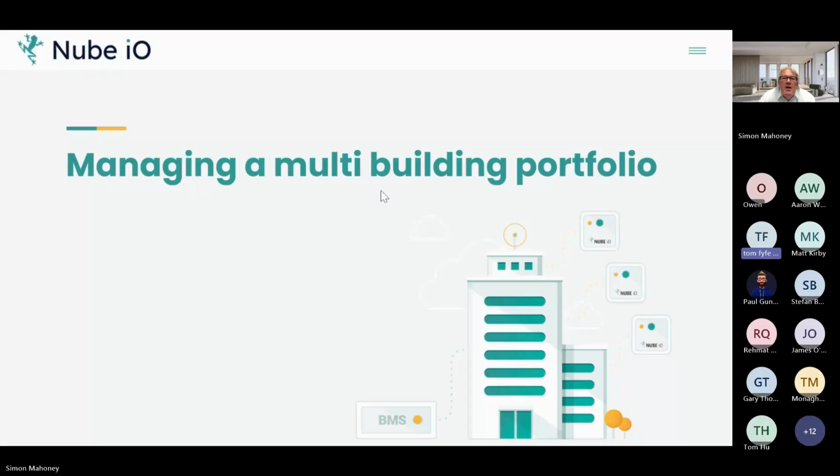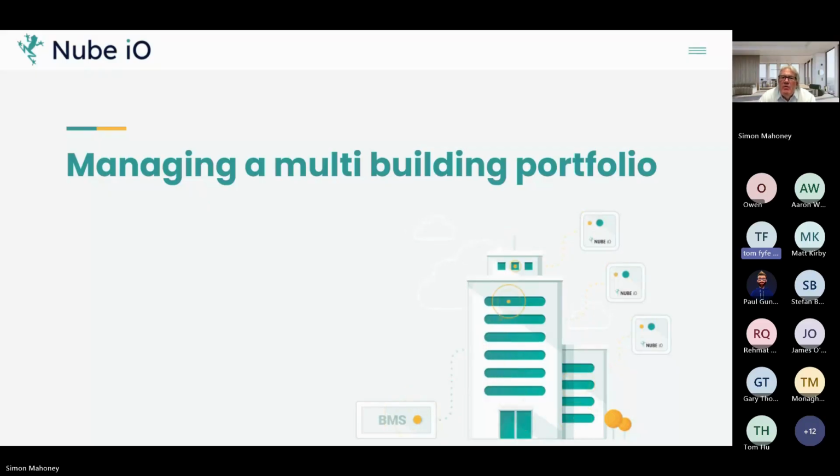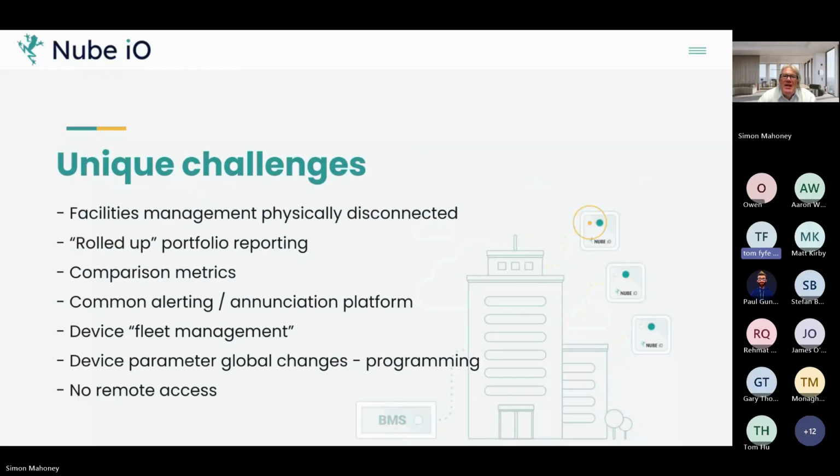Okay, Tom, thanks. So what we've just described there is the solutions that we have in a single building. Where Nube has excelled in addition to that is working in the multi-building portfolio environment. So I want to discuss how we've gone about it and some of the solutions we've fixed. What are some of the unique challenges that face facility managers or companies managing multi-building portfolios?